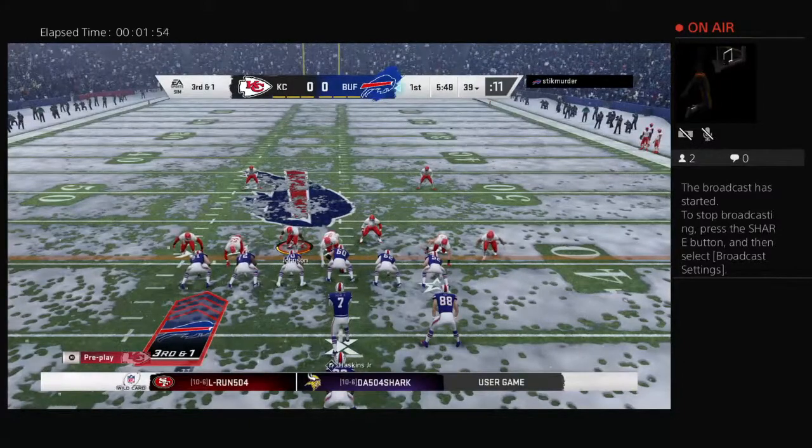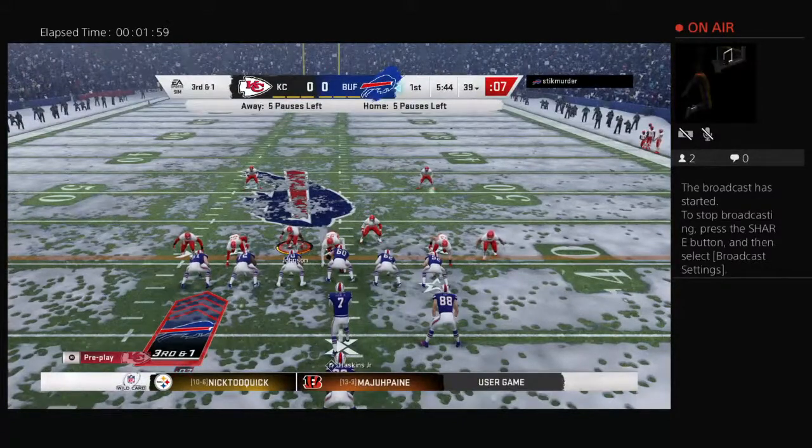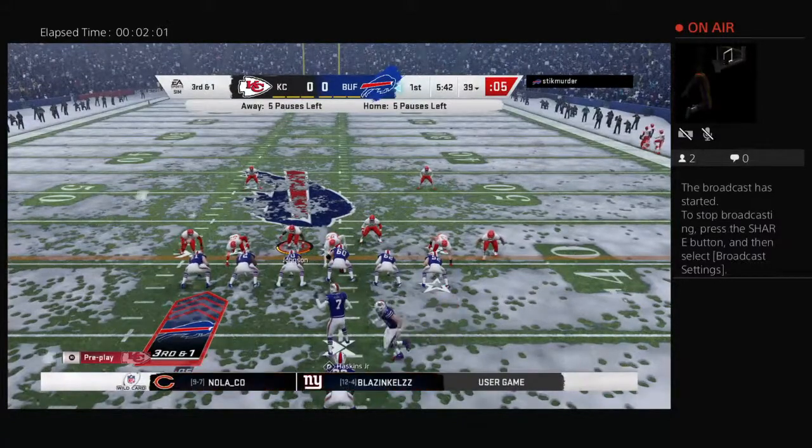Check. Switch. Pick the edge. Go. Out. Right slow.